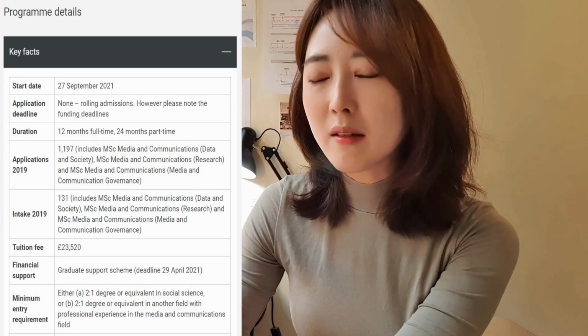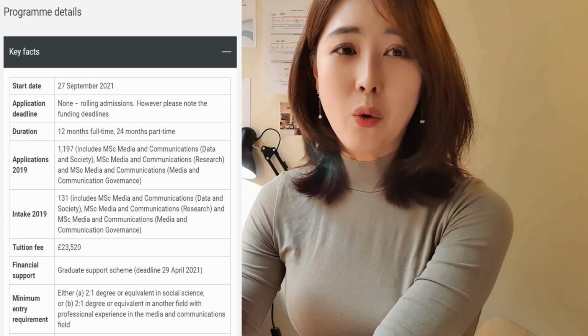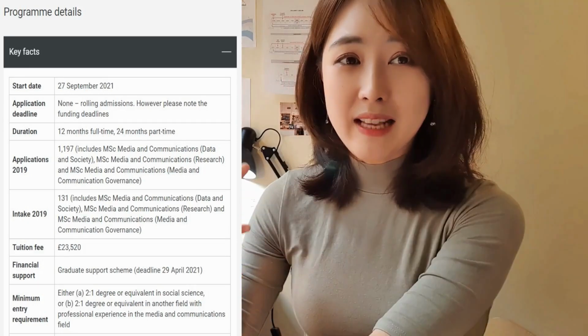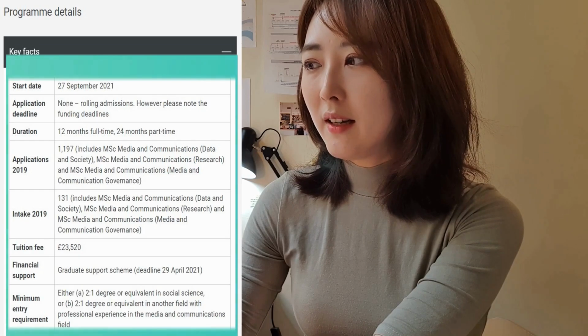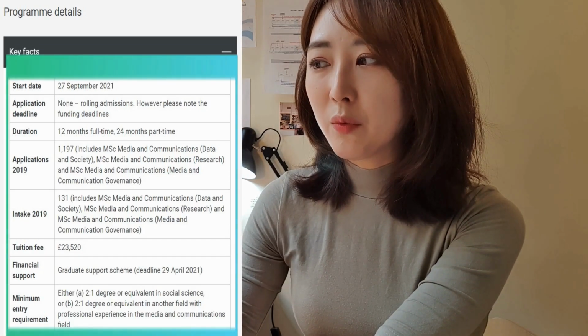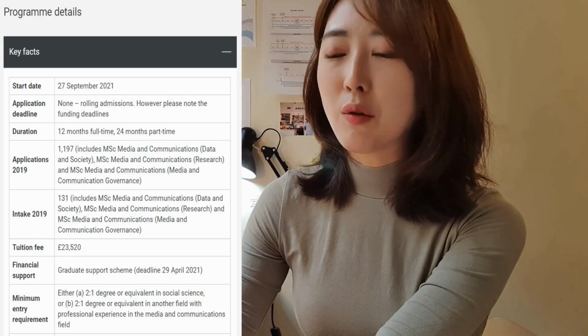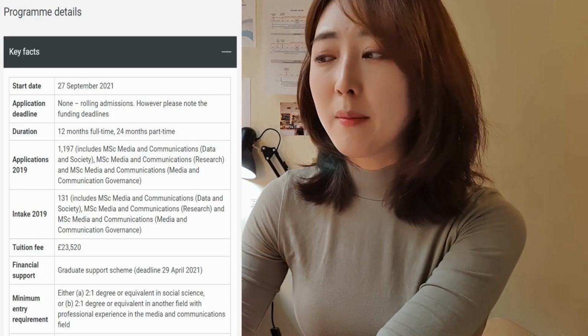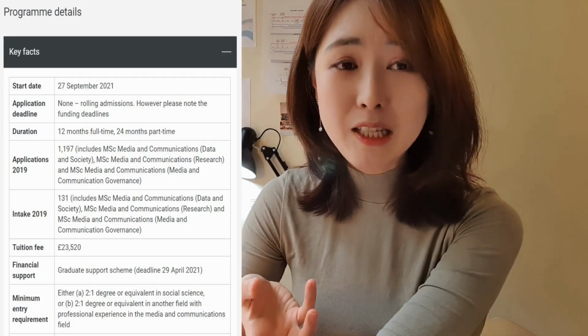The program details is the section where I spent the most time trying to understand what the school is exactly asking for. So here you see the start date, application deadline, which is a rolling admission, which means that the school accepts your applications throughout the year. It's first come, first served. Not first come, first served. It's first come, first considered basis.